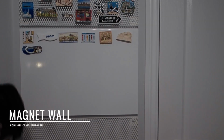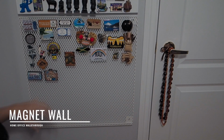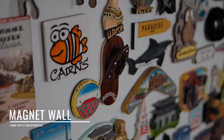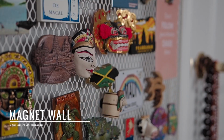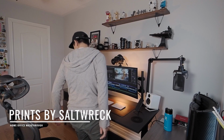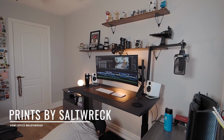One thing I did notice is that both styles aren't extremely strong magnetically compared to, say, a fridge, and so there were some that I simply couldn't put up because they would just drift down by gravity. Overall, I'm pretty happy with how this all turned out. At this point, something still felt a bit missing though. There's one last piece to this video that'll be the cherry on top.